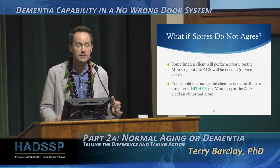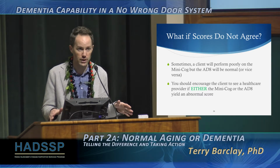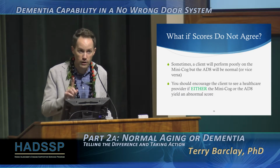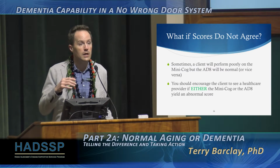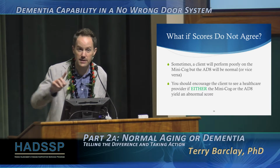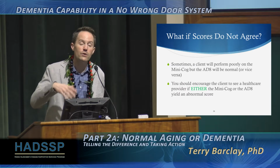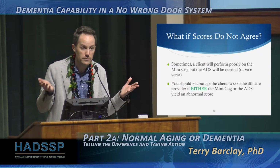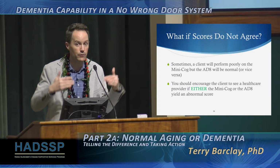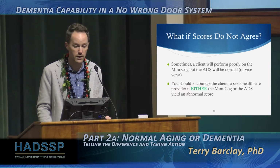What you're going to do is move forward, encouraging a workup if either tool picks up a problem. Because although the Mini Cog is a sensitive, objective measure, there are cases of people who are well educated, who are very early in their disease process, who can pass the Mini Cog, but an informant or a family member who's known them for decades picks up on issues that the Mini Cog doesn't. So that's the reason for using two tools. And if you get a signal from either one of them, you're going to assume that there's potentially something wrong and try to encourage them to get connected. Make sense? So that's simple. If either one offers a red flag.